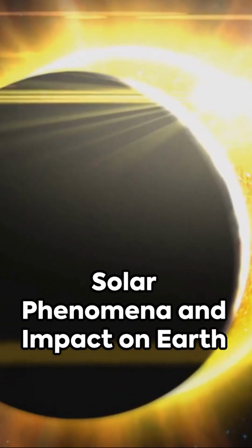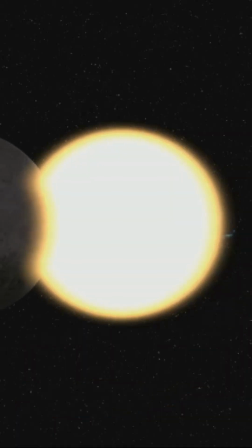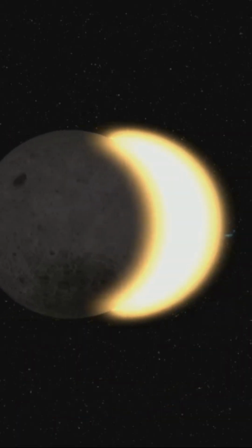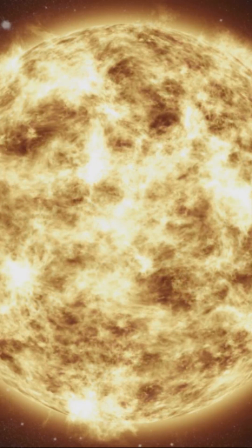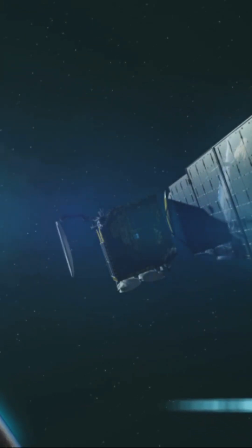Solar eclipses occur when the Moon passes between the Sun and Earth, blocking the Sun's light partially or completely. The Sun is composed mainly of hydrogen, about 74%, and helium, about 24% by mass. Solar energy powers Earth's climate, weather systems, and photosynthesis in plants.